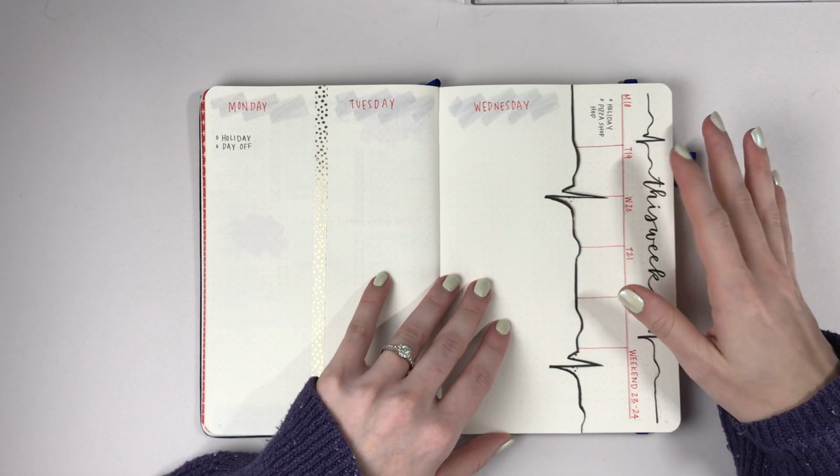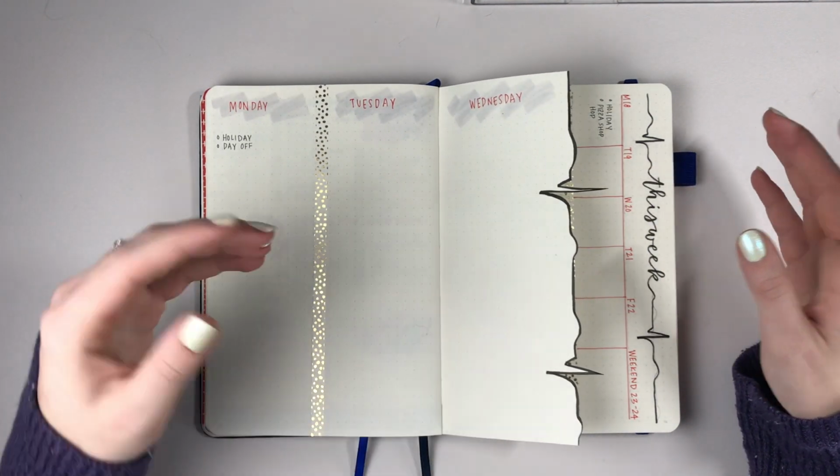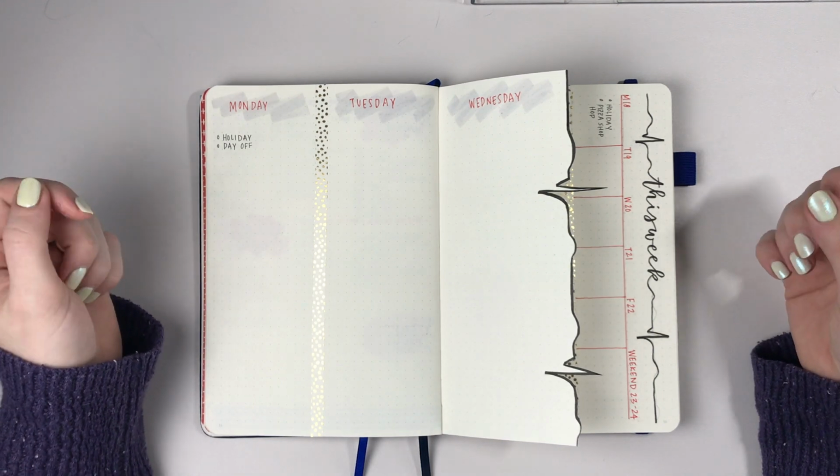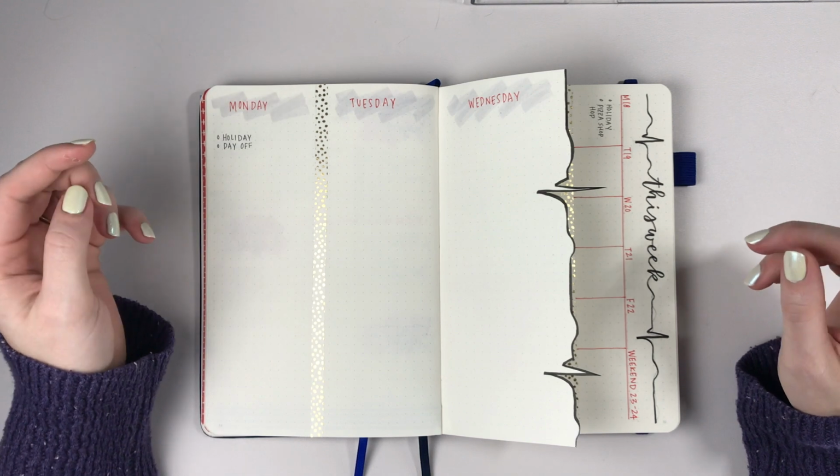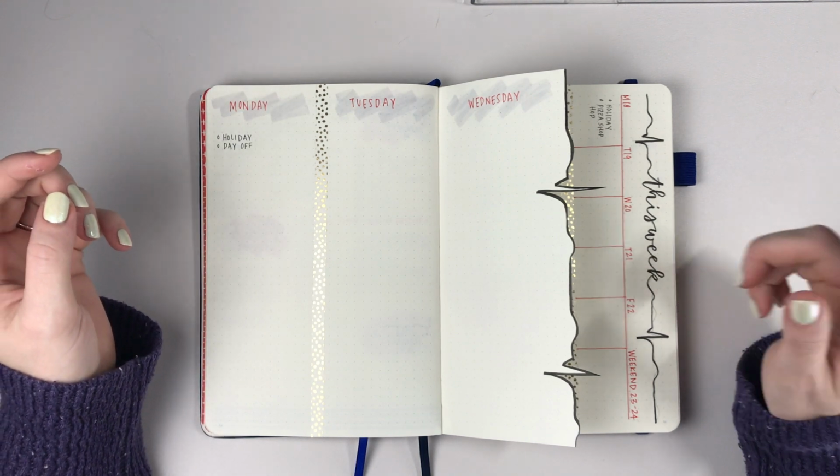So that's it for my setup for this week. I hope you guys like this. What kind of Dutch door do you guys like? Do you like the horizontal ones? Do you like the vertical ones? Personally, I'm really liking the vertical ones right now.